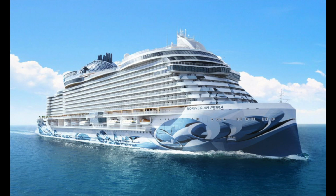Looks like on March 26th, she is going to reposition from Port Canaveral up to New York, do a few sailings out of New York going to Bermuda, and from there make her way across the Atlantic again, going over to Iceland and then Southampton, and she's going to be home ported in Iceland and Southampton for the summer of 2023. Those are some of the home ports and itineraries that we're going to see for Project Leonardo, or I guess now I can finally say Norwegian Prima.